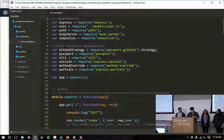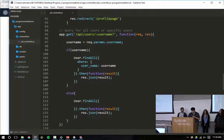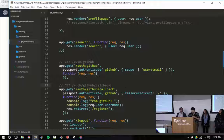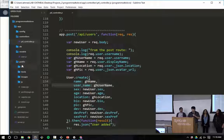So I can show you here. Basically, we're going to show you during the demo, but you get authorization to log in to GitHub, which then will take you into this function. And if you get a response that you were authorized by GitHub, I then grab all the information and I put them into variables here, and I put them into the user create that's linked to Sequelize. And then it takes you to a registration page to get what the user actually has to input, like their age and their bio and whatnot.